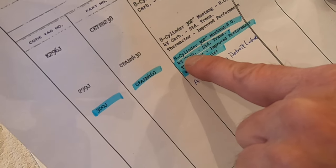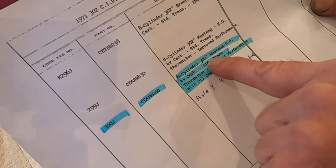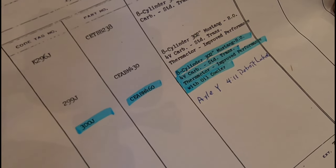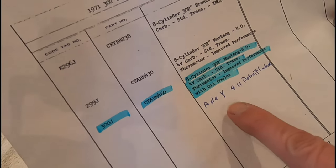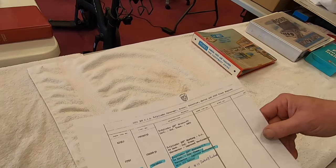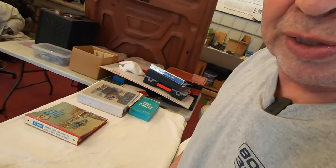And on here I underlined this, it says 8-cylinder 302 Mustang HO, 4V carb, standard transmission, thermactor, improved performance with oil cooler. And this car has the axle code Y, which is 411 Detroit Locker. So that was neat information. Everything else other than the motor was in the car, the tranny, the rear end.